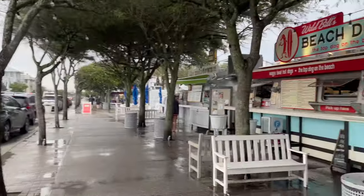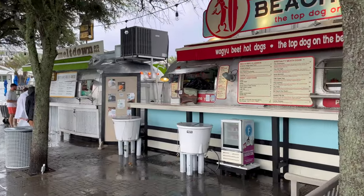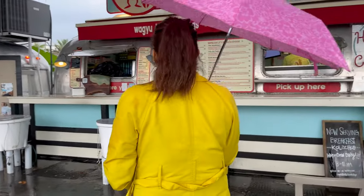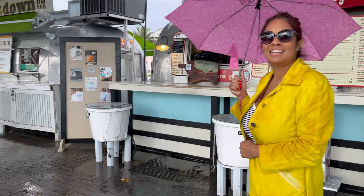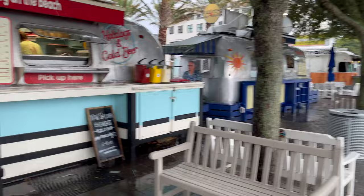I think they'll serve me quick, so I'll meet you back at the car, okay? Do you want a hot dog? No, babe. Just grab something quick. Okay. All right. Only because I don't want to get a damn ticket.